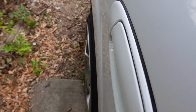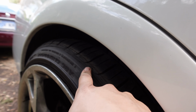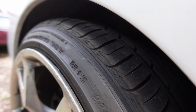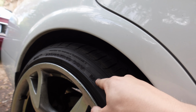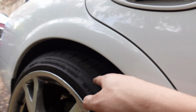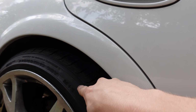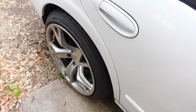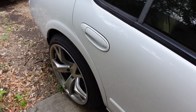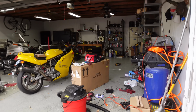They poke out by like a half inch from the car, and these tires are incredibly stretched, and even then, look at the tire. It's getting eaten to absolute crap. I was actually quite worried at the track day that was going to be more of a problem than it was, but the car blew up at the end, so I didn't have to drive it back. So I'd kind of like to find some other wheels to put on this.